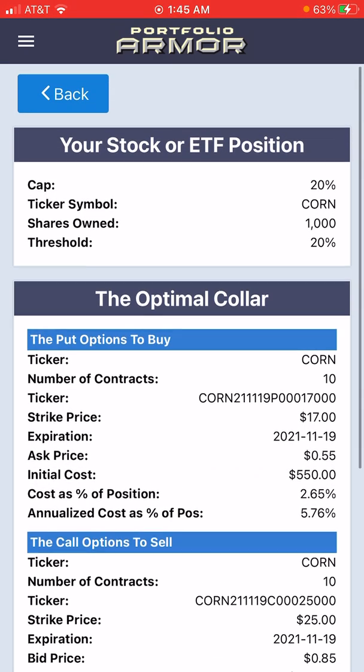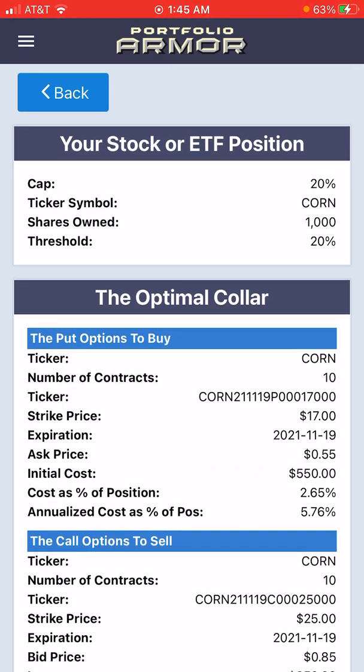So this is something to consider if you want to buy corn as a play on increasing inflation and the global economy heating up, but you want to hedge against the possibility that we're wrong.